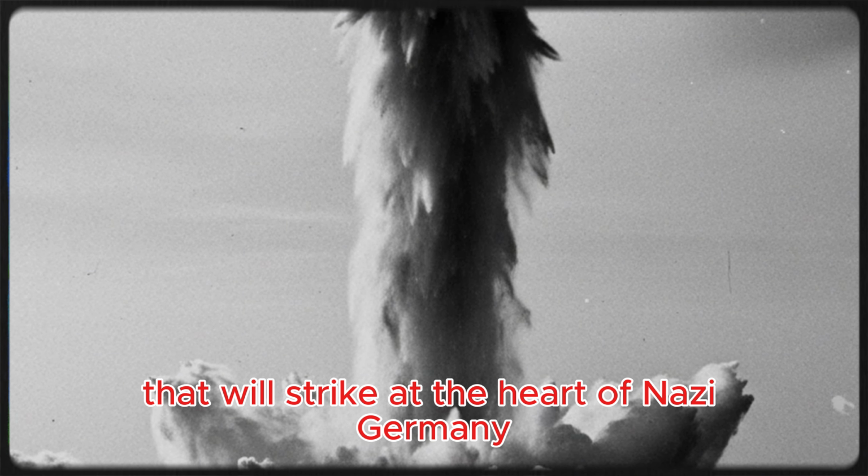On February 26, 1943, Operation Upkeep receives official authorization. Barnes Wallis has less than 3 months to turn his bathtub experiment into a weapon that will strike at the heart of Nazi Germany. The clock is ticking.